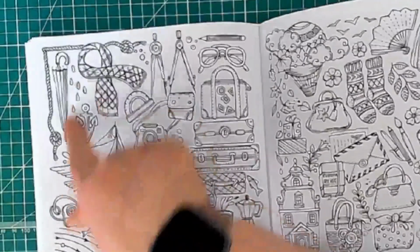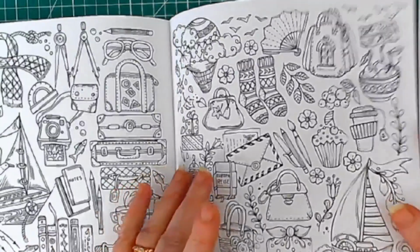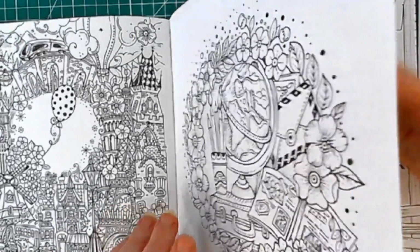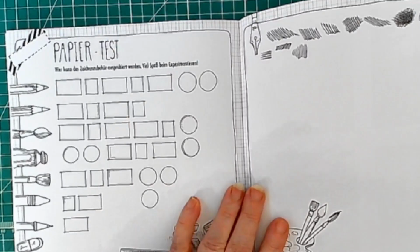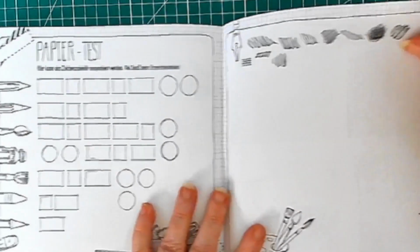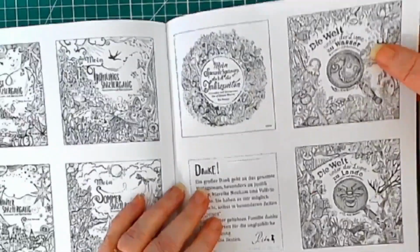The paper in this book is really nice as well. So it does give the option of using watercolor in it very, very gently. You don't want to do too much, otherwise it'll bleed through the page or make the other side of the page useless. And then of course we have our test pages where we have all different ways of testing different things, whether it's paint, crayons, pens, pencil crayons, pencils, that sort of thing. And then we have another scratch page here. And then of course these are the books that she has put out.